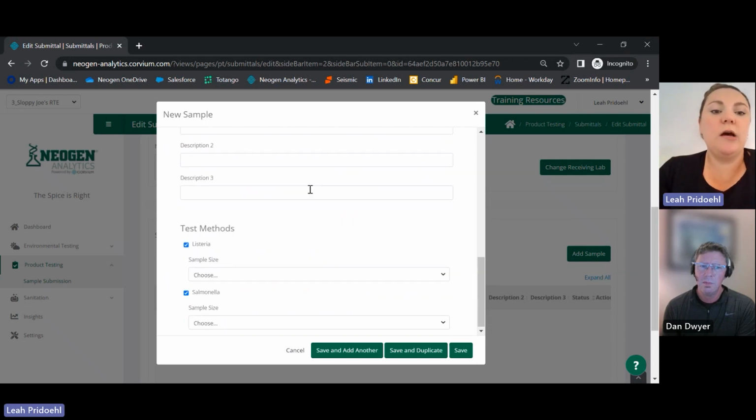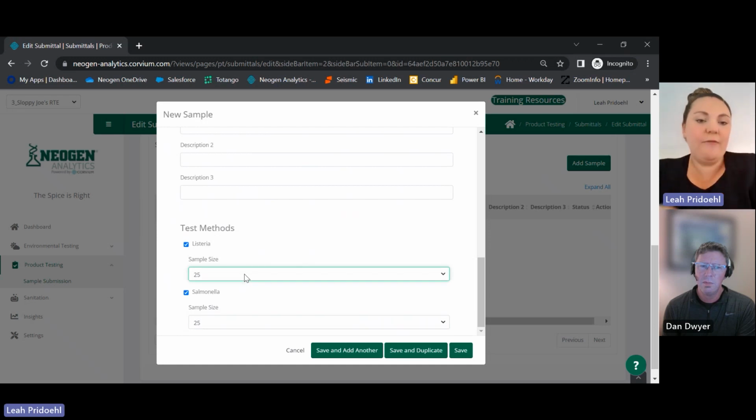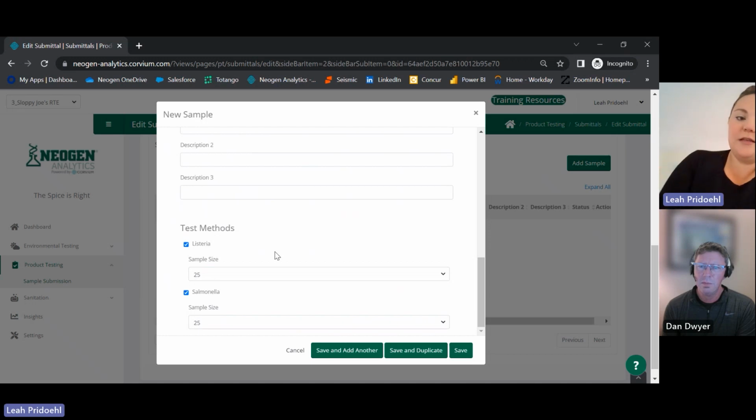You see, as I scroll down, it automatically has in that this has to be tested for Listeria and Salmonella. And here's my sample size options that I have to choose from. So not going to have anybody accidentally pulling 2.5 grams. They know that you're at least pulling 25 here. So really, again, building in those policies in the background to ensure a policy-driven and compliant program will help increase the integrity of the data that is now on top of that being automated and digitized for you.